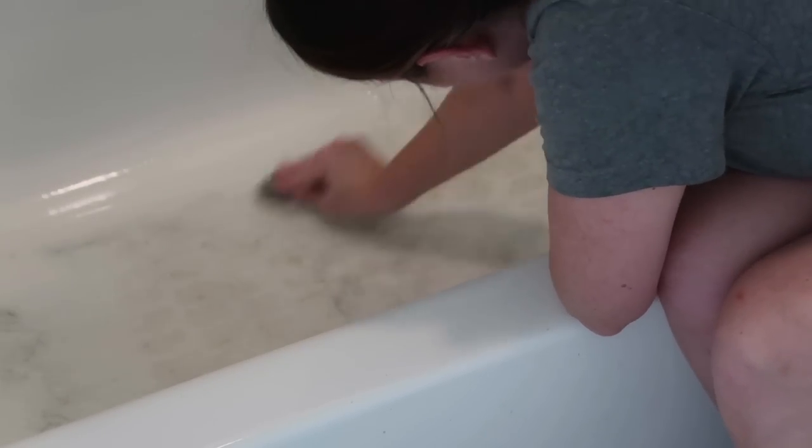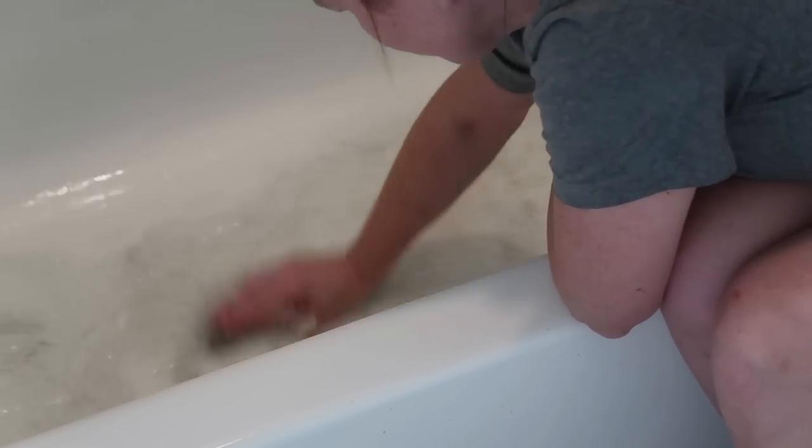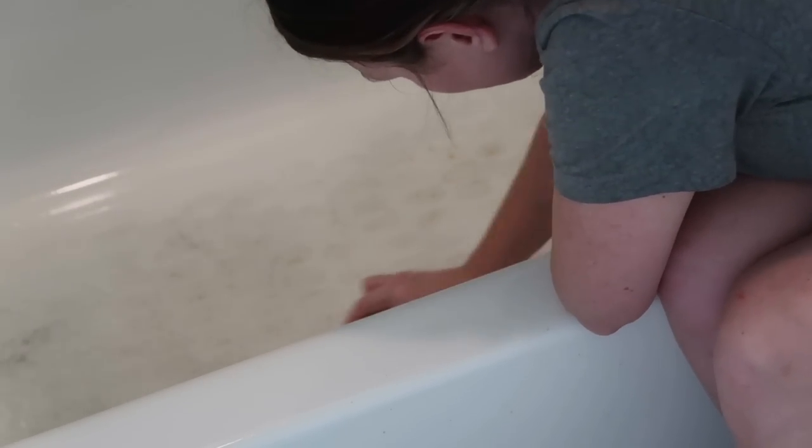This is a pumice stone and I use it frequently on the toilet, also any other type of porcelain, ceramic type of things like the tub here. There is a ton of rust on here, so I'm trying to get it up. It didn't really do it, but it got a lot of it up. I think I'm going to have to spray some CLR and hopefully that will get rid of it all.